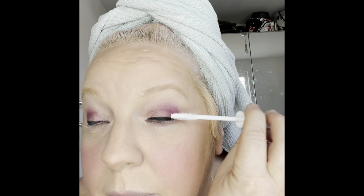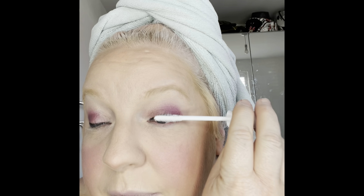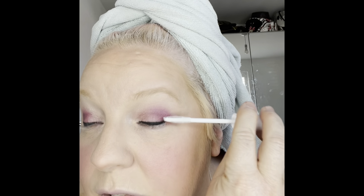It's a bit like putting mousse in your hair. Imagine that. That's a really good analogy actually. So if you're a lady that likes, or a gentleman that likes adding volume to your hair, this is the same thing but for the lashes. Really comfortable brush, doesn't irritate at all. Now you can use it on the lower lashes.